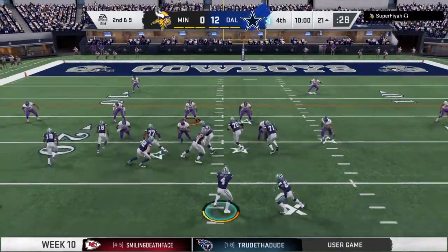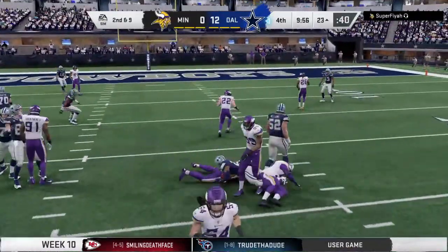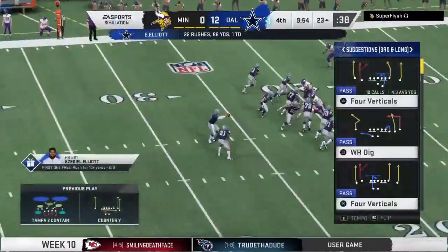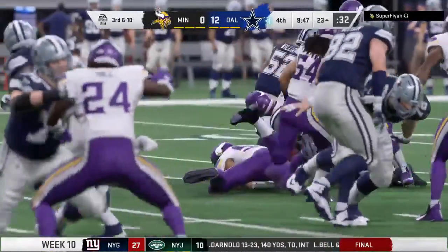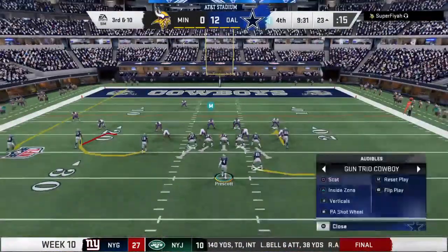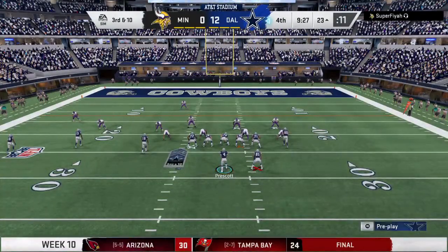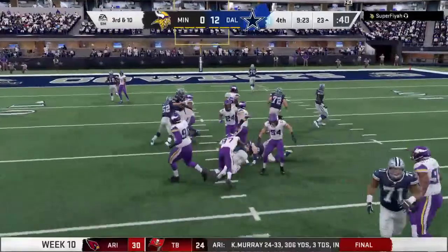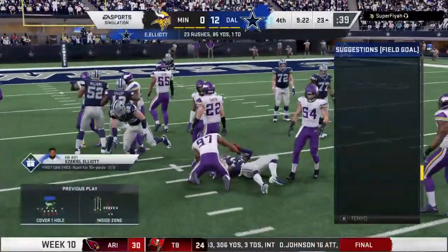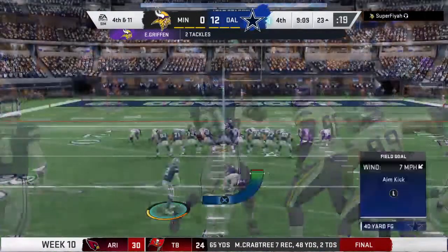On 2nd down now, it's Elliott, and he's going to have to protect the football and take his lumps here. An extra defender in the secondary for the Vikings here on 3rd down. From the shotgun, a give to Elliott. And he will lose yardage here back at the 23-yard line. A loss of a yard, and it brings up 4th.